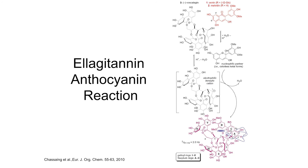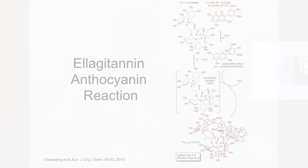Ellagitannins, remember, are the oak-based tannins. They can do the same sort of thing, but the trick is getting the tannin into the barrel or into the wine in sufficient quantities where you can take advantage of that chemistry.